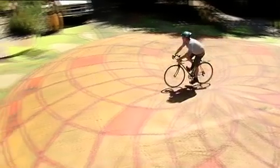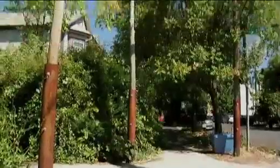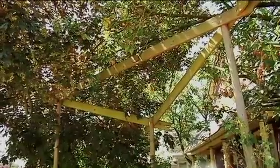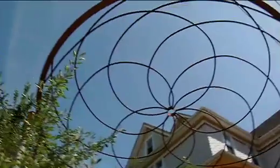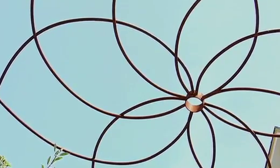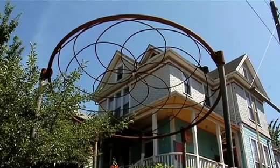So this is a city repair project, and they had me do the trellises on all four corners, and they're done with sustainably harvested cedar from Southern Oregon. Then the dome here is a recycled water pipe that's bent into the shapes. The sunflower inspired this project because if you look at the head of a sunflower, it's got these spirals in it. So that was the inspiration for the shapes.